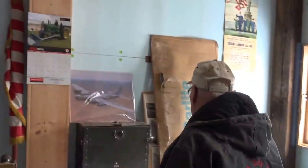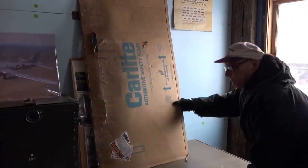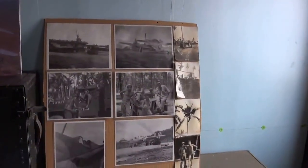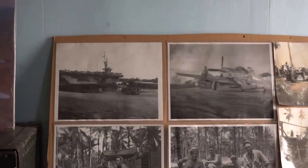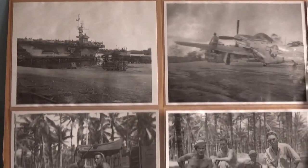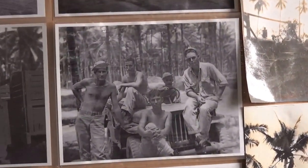And this is, I've got a bunch of pictures here. I keep them covered up so the sun doesn't bother them. Oh, cool. The ones on the Jeep, that was the one that was in our tent, and I'm the only one that's left alive. The rest of them have all passed away. Those pictures were all taken in New Guinea.